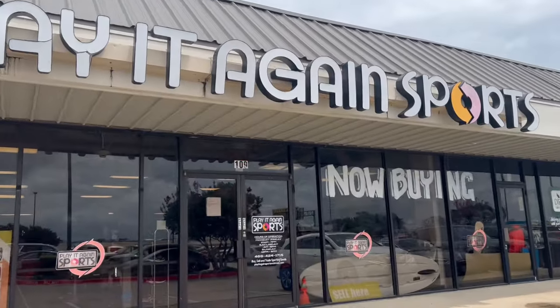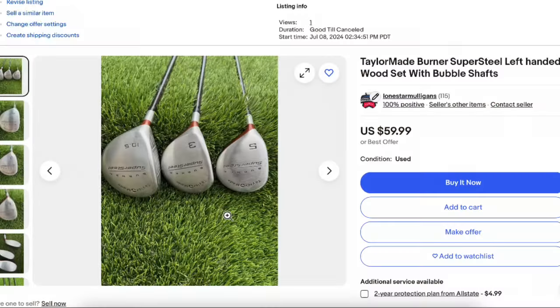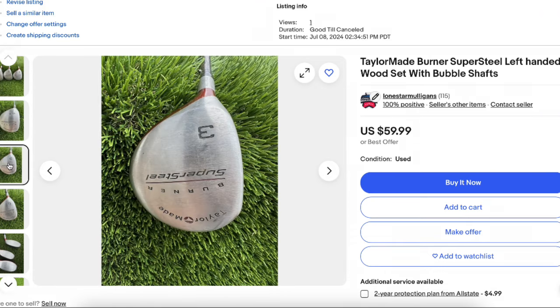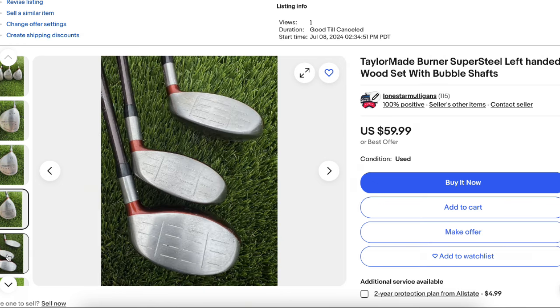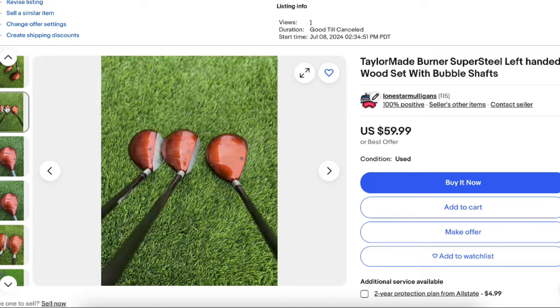The next stop was my favorite Play It Again Sports. I walked in here today and did not record anything, but I did end up finding these three left-handed TaylorMade Super Steel Burners. I bought them for $5 each. I think my total was just over $16. It'll show at the end, but I currently have these listed for $60. They sell pretty well on eBay.